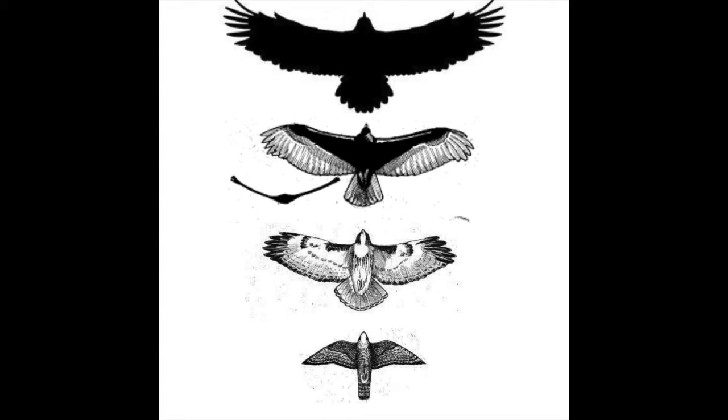The 4 silhouettes we have here are the shape of a bald eagle, a turkey vulture, a red-tailed hawk, and a peregrine falcon. You'll notice right away that the wing shapes, overall size, and how their feathers are shaped or patterned along their wings are all different. Bald eagles have an incredibly long wingspan, over 6 feet long.